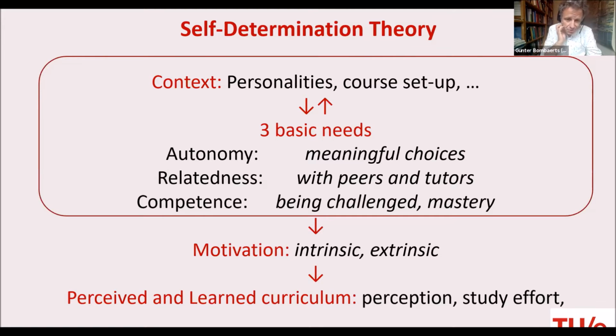And this then leads to a certain motivation, which can be intrinsic and extrinsic. There are many more forms of motivation, which are less important for the story of this presentation. And being highly motivated or not, especially intrinsic, is then a prediction, according to this theory, of perceived and learned curriculum. So how do they perceive the course? So that was low in our case. What study effort do they do? How about the deep learning? So like in Cindy Shu's case as well.